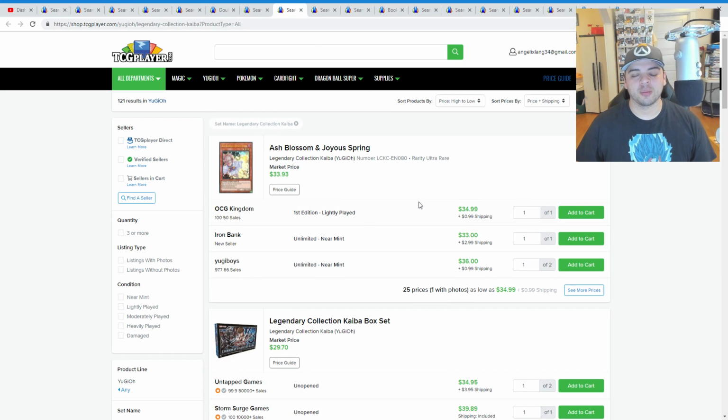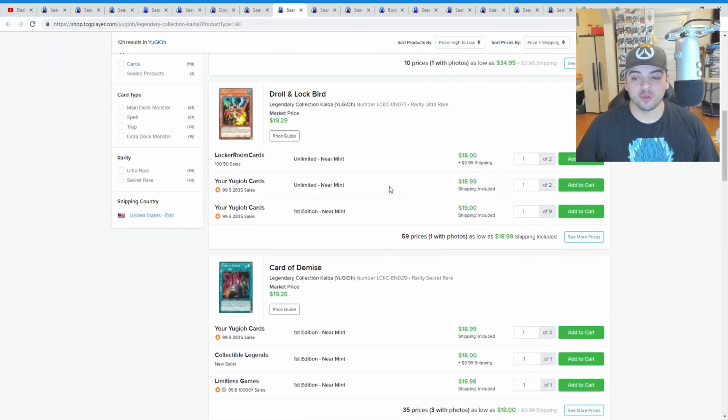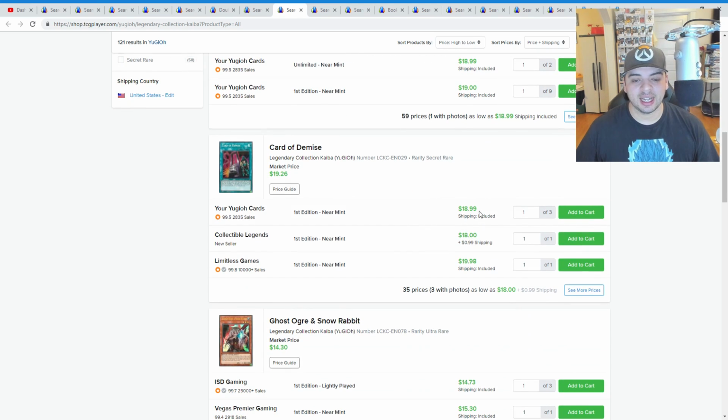Up next, let's talk about Legendary Collection Kaiba. Ash Blossom and Joyous Spring is rising slowly, being about $35 for the ultra rare. Drone Lockbird is still about $19. This card actually might start seeing play again, because I guarantee you a lot of Yu-Gi-Oh players that went to the YCS Niagara missed this card. With the newer meta, I think it's a highly needed card, especially against Gokis, where they search a Goki and you're like, cool, draw and lock you, have fun not playing. Card Mice being $19 is still relatively high.